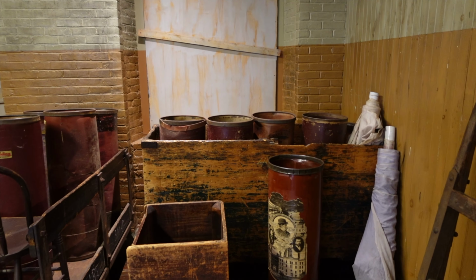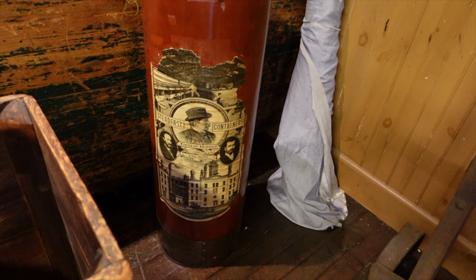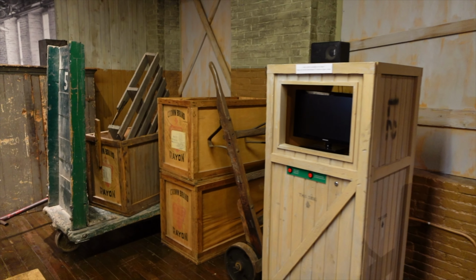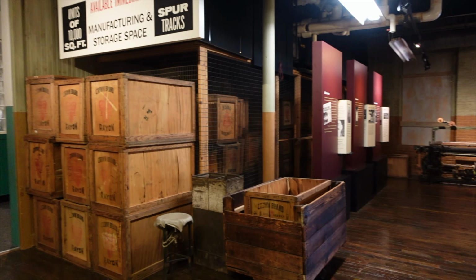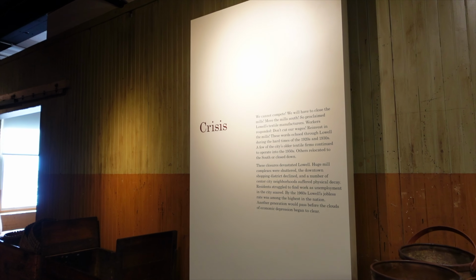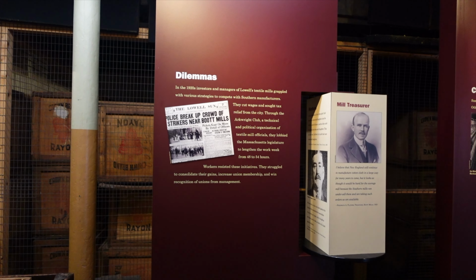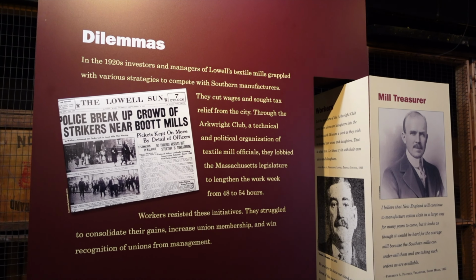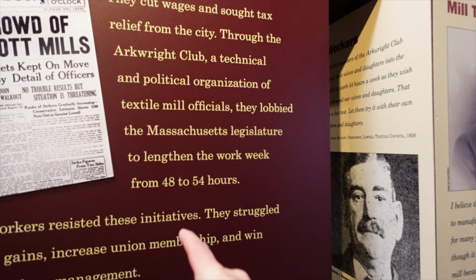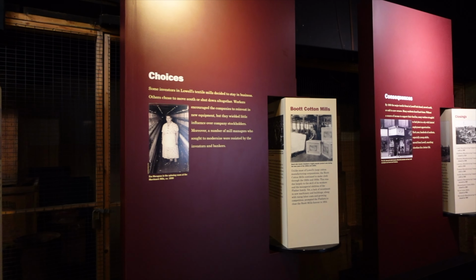Okay. Looks like some storage containers. Steadfast Containers, Thomas Hodder and Sons. Crisis, we cannot compete. Move the mill south. Don't cut our wages. So yeah, labor was cheaper down south. Dilemmas, police break up crowd of strikers near BOOTT mills. By 1920s, they lengthened the work week from 48 to 54 hours.